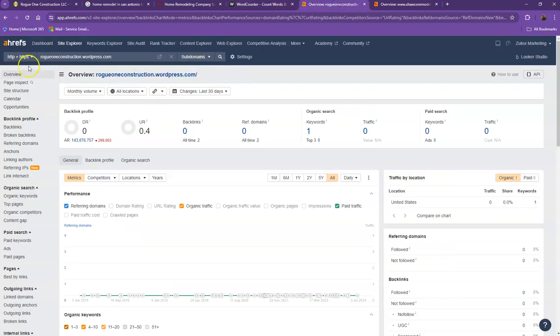So we have here Ahrefs, one of the paid tools that we're using for us to have some more information on the back end of your website. We'll be talking more about the numbers, starting off with DR. This is the level of trust that Google has in your website, and UR is the strength of your website. Backlinks, on the other hand, are other websites that refer to your website, so they're like shoutouts from different directories like Yellow Pages, Yelp, and the like.